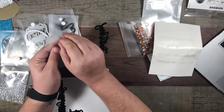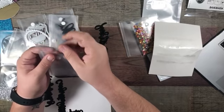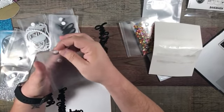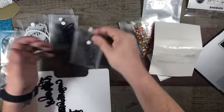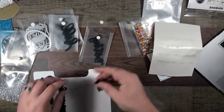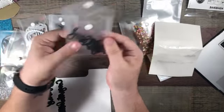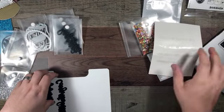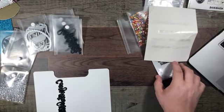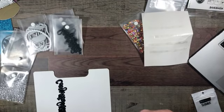Oh, these are new dies that are coming, Simon. Oh, you must not have been here the other night. I showed these new dies the other night. Yeah, all of our dies are black, Simon. So here's the happy and the birthday. Guess what? They both fit in one pouch. How awesome is that? They're not available yet, Tracy. They are coming really soon.